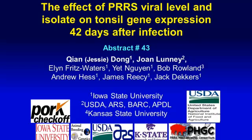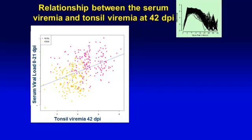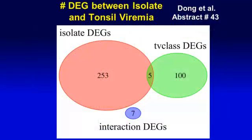Finally, I want to talk about another big question in the industry, and that is, well, if we have the ability to select for improved health, not just PRRS, but in general, should we select for resistance, tolerance, or resilience? So just to explain those terms, resistance refers to the ability of an animal to either prevent infection or at least limit replication.